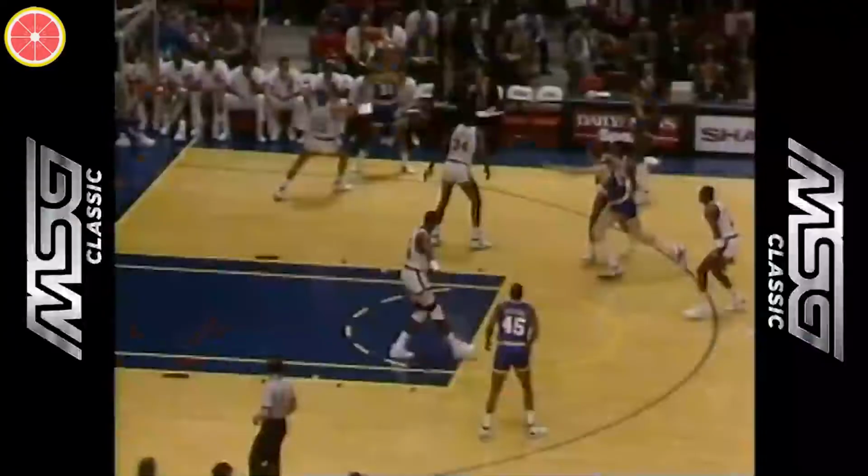Garnett back in the game and a lob from Miller into Smits, and he jams over Gugliotta after he hit. This man, Herb Williams, and Chuck Person are the other two. Smits getting in. Oh, Rik Smits for this first bucket. Looking inside for Smits, who's got it now. Turns, faces. Baseline jumper, and he banks it home.